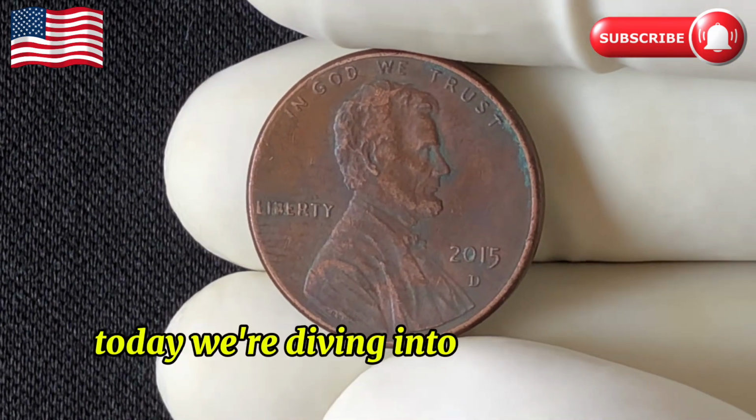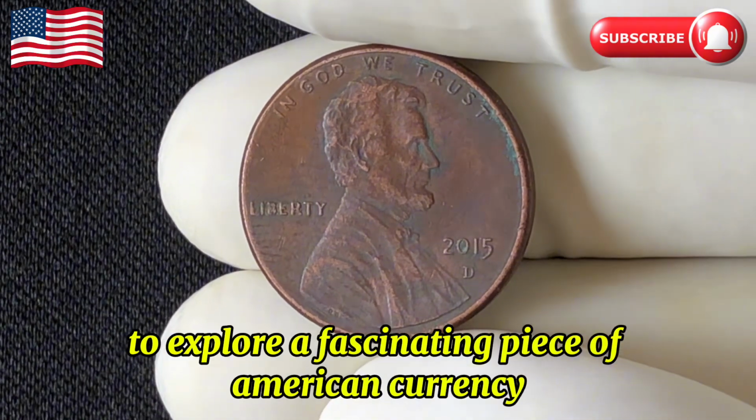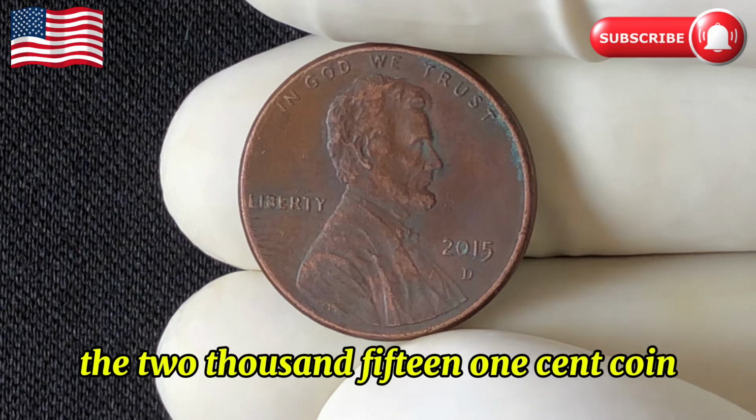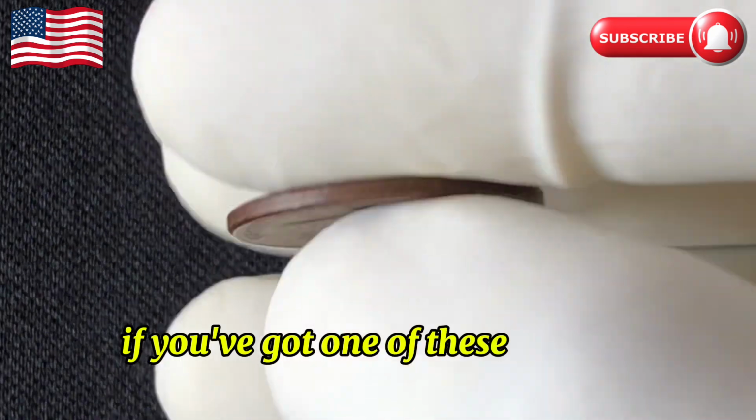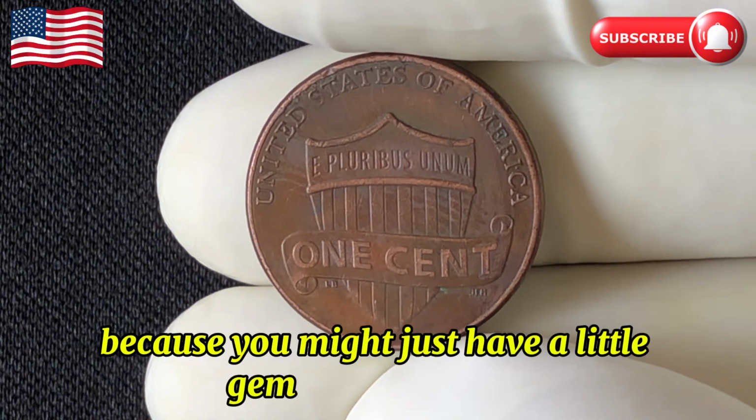Today, we're diving into the world of numismatics to explore a fascinating piece of American currency, the 2015 1-cent coin. If you've got one of these in your pocket or in your collection, stick around because you might just have a little gem on your hands.